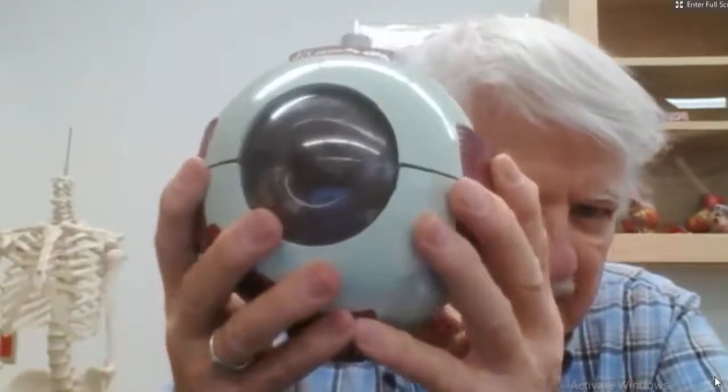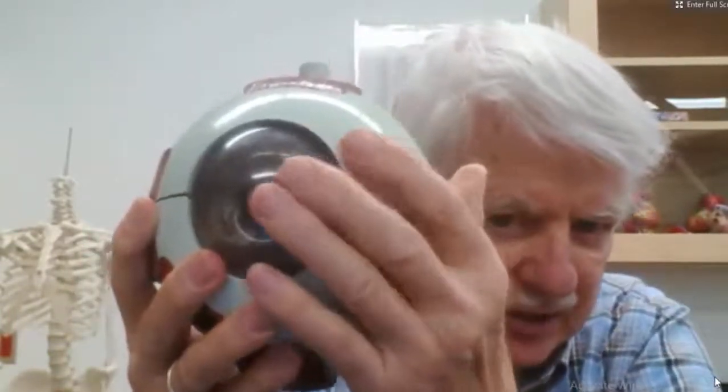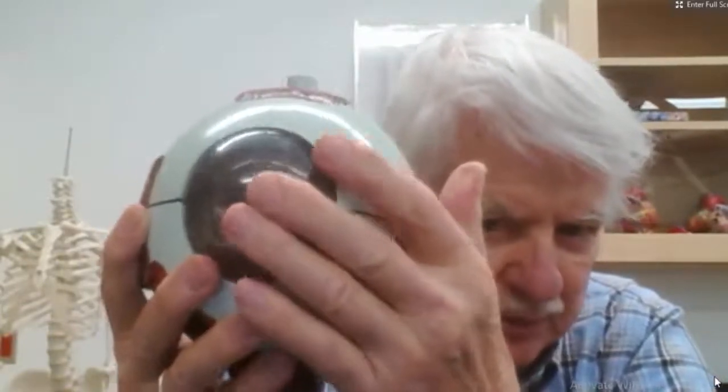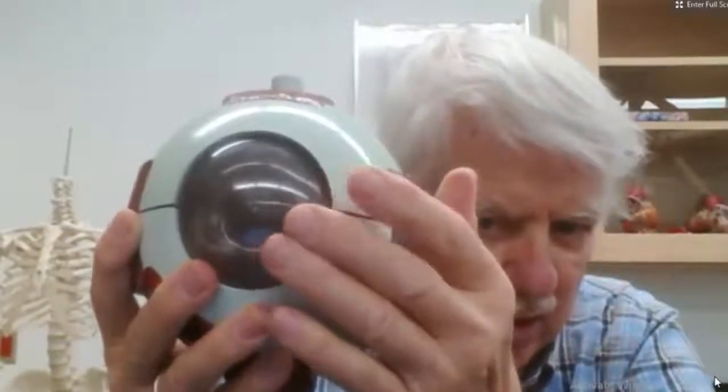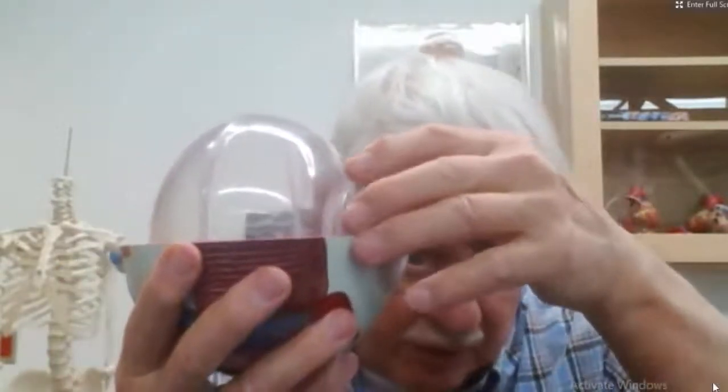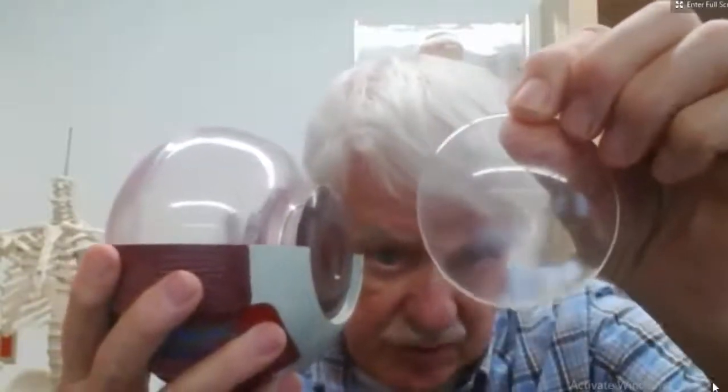Okay. Now this first layer on the outside that you see here, we're going to take the eyeball apart in a minute. That's called the cornea. So let's go ahead and take it apart right now. Let me put it down like this so you can see. The first thing I'm going to take off is this part. That's the cornea. See?